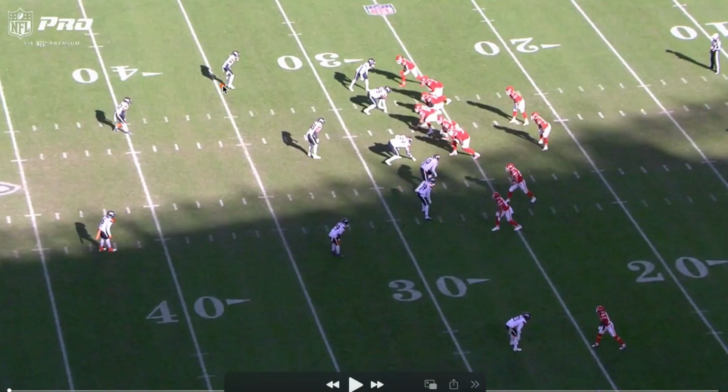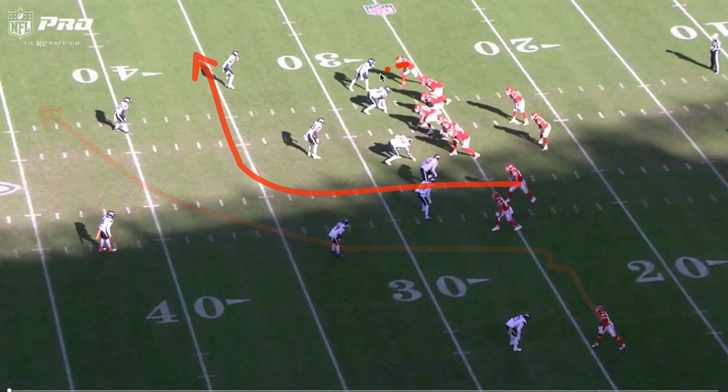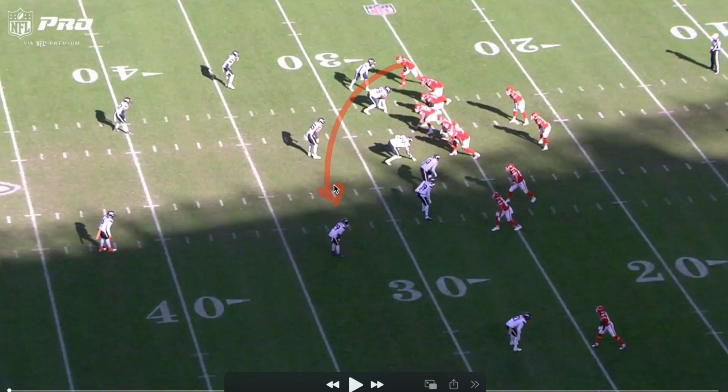So what the Chiefs try to do here is they are going to run Justin Watson on an out. Cole Hardman's going to motion and then run a deep over. Kelce is going to run the underneath over and then the shallow cross for Hopkins. And the Broncos essentially just man everything up. They're going to have one safety deep. This safety is going to play robber.